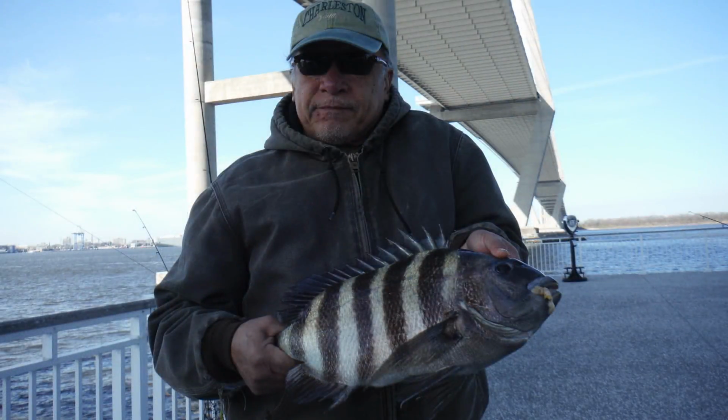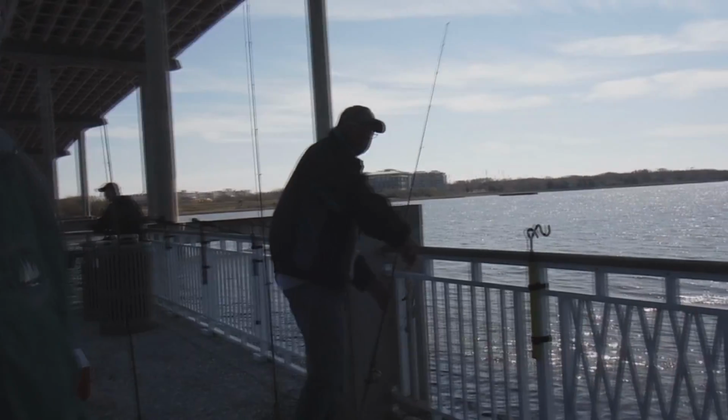As you can see there, Ken starts off March with a 19-inch sheepshead, his first one that size. Awesome.